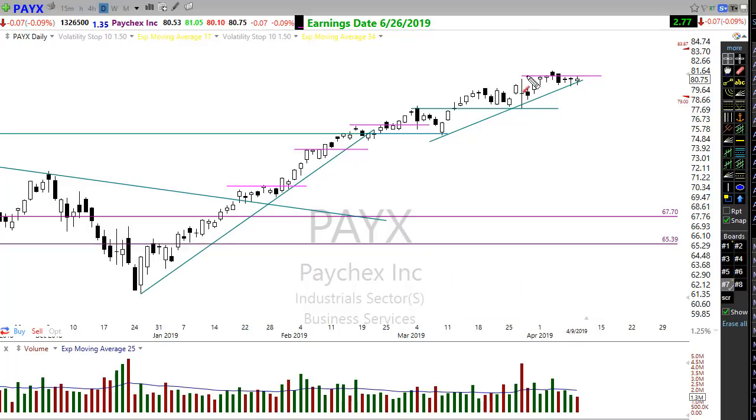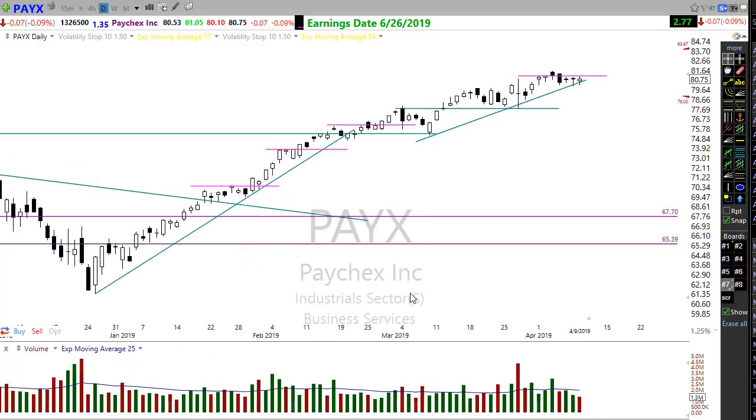And you can see this nice little tight consolidation off of this trend. What we want to wait for is that bullish signal that we're going to pop through and continue this move higher. But PAYX looking very, very good.